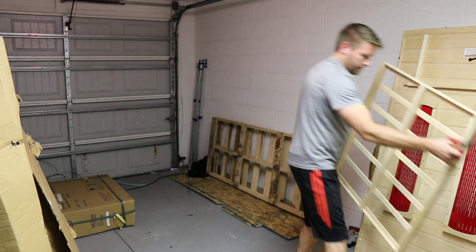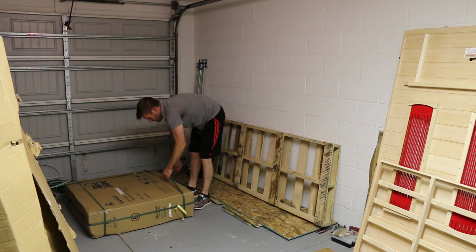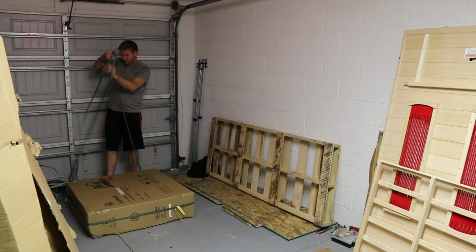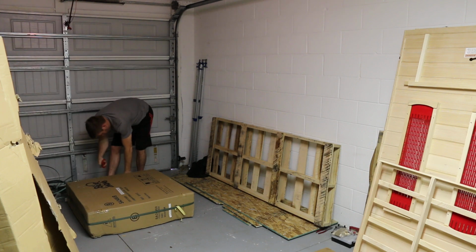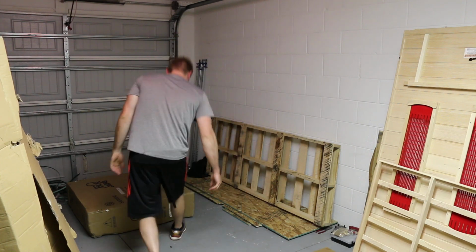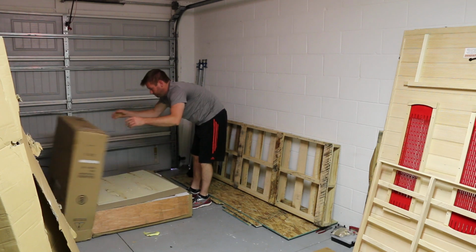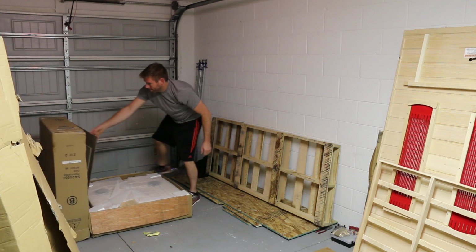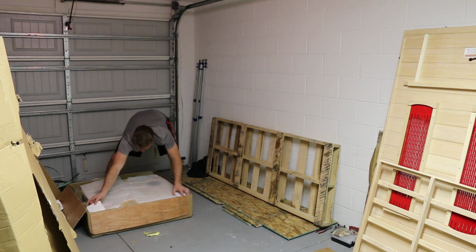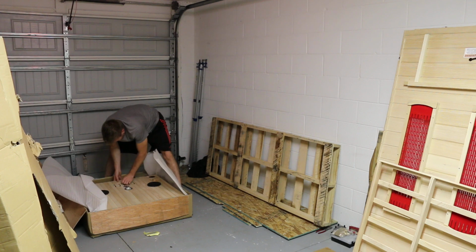This guy. He's not a trash pallet. He's a good thing. We want to keep him. Okie dokie. Roof, little roof vent.